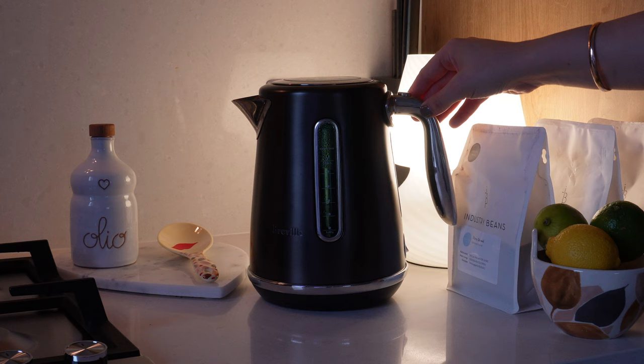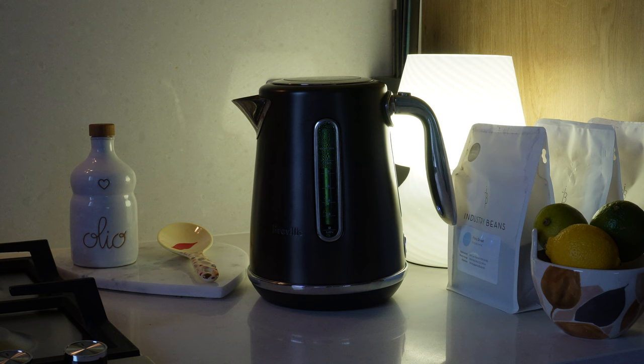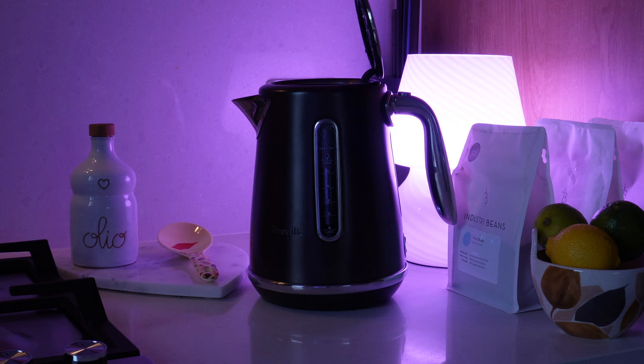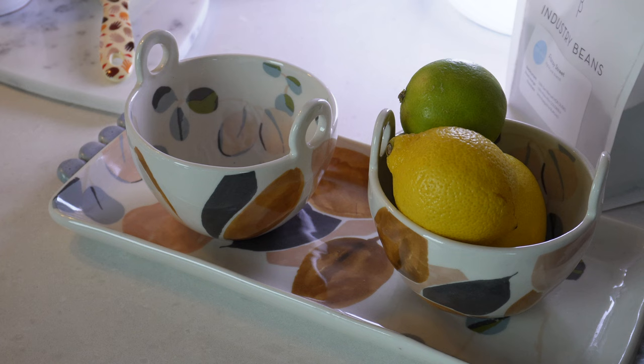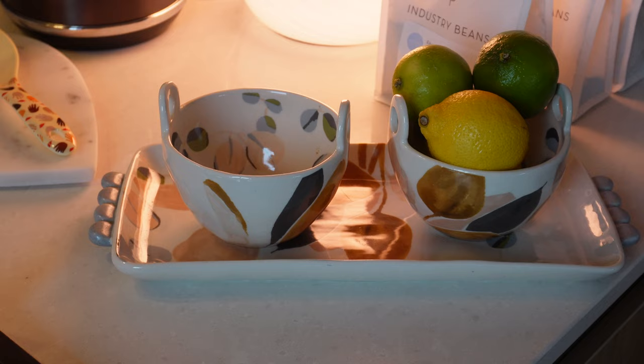The other appliances that I have over in this corner are kind of matching with their gunmetal gray color. This is a Breville kettle and I just love Breville appliances. I feel like they're such good quality and you're not just paying for the brand name like you are with other appliances like Smeg. I'll often just have random things sitting in this corner like the citrus fruits in this cute little bowl. The bowls and this tray are from the brand Ecology, and I just love this brand so much. They have really interesting and cute homewares.